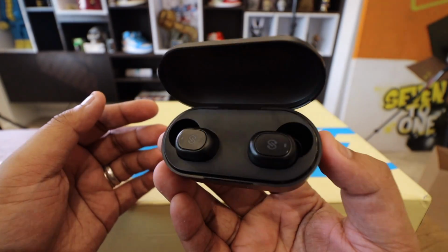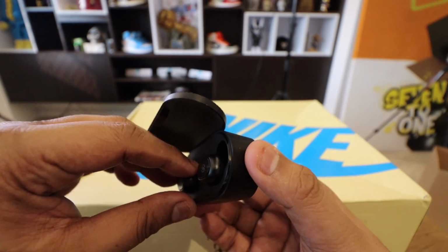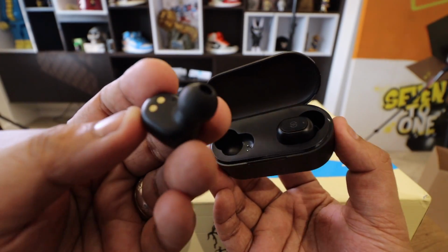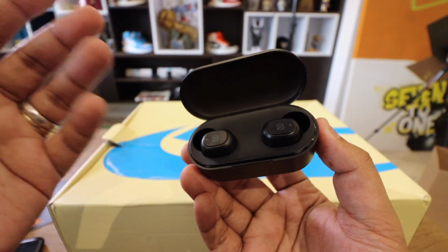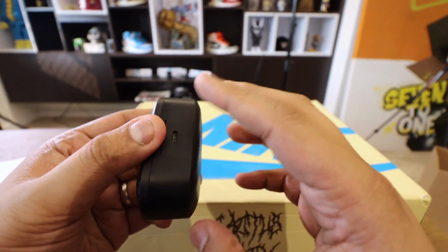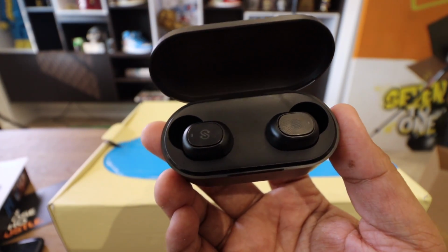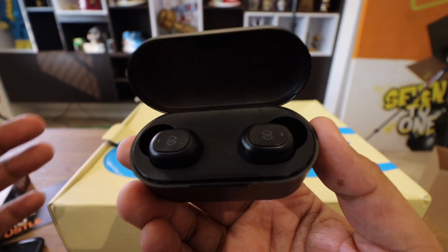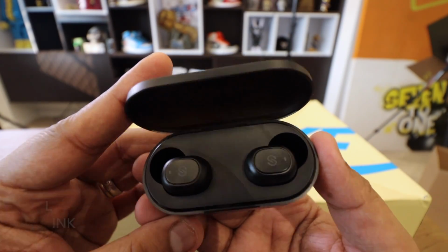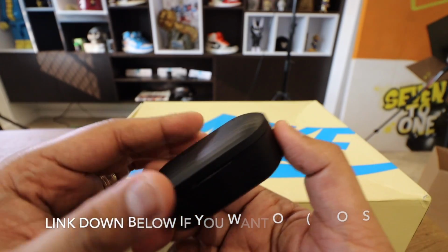So if you pop it open, you have the ear clips, or the earbuds rather, over here. It is one of those in-ear designs. So you put it inside your ear, and then you twist it downwards to get a secure lock and a secure build. Sound quality for this is on point. You really get excellent bass, decent mids, decent highs, something that is above average when it comes to this particular price point. Battery life is the only weakness.